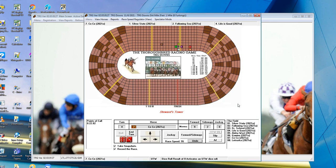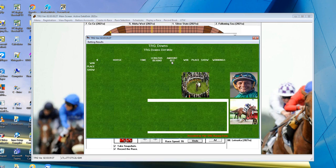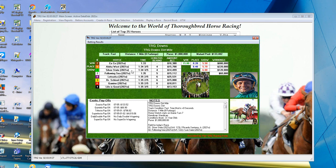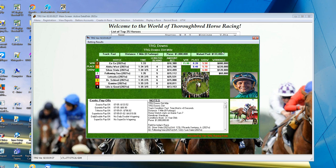Hey, look at that. Oh, so we're saying Silver State second. Oh, maybe not. A whole bunch back behind the leader, CC. It looks like horse one may have shown. And he did, so maybe we collected a little money. We collected a show win, winning $200. That's a little more than I could have, but we went 50 across the board, 50-50-50, so we won $50. Yay!